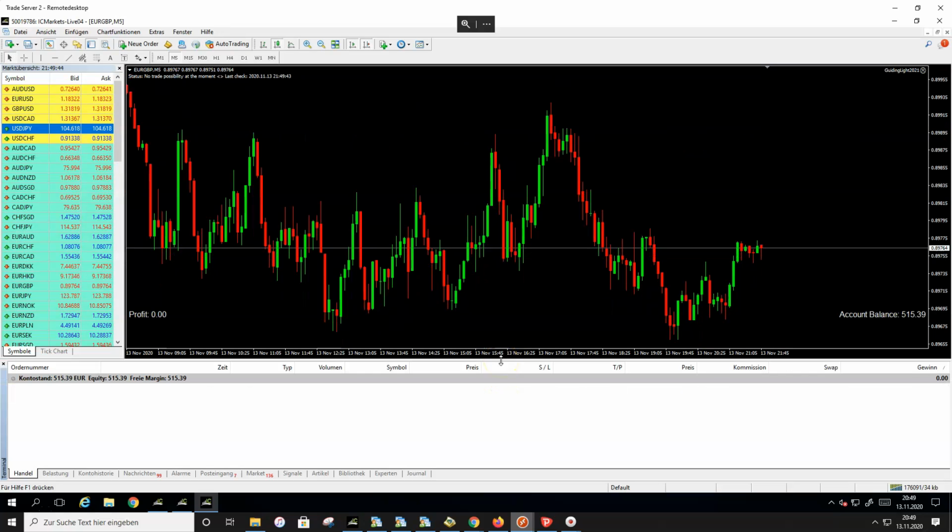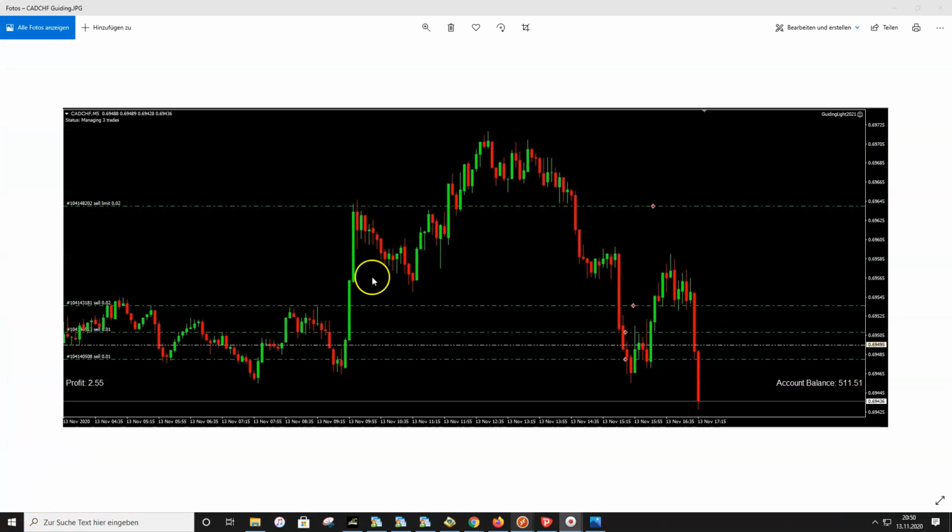But as I already told you, if it makes a bigger drawdown, then the chance is there for bigger profit, because the more grids it activates, the more profit it will make. I made a screenshot from today, from one of the trades from today, so that you can see what this EA is doing, because we have no open trade at the moment.